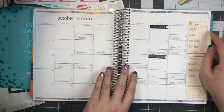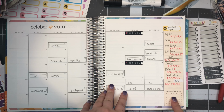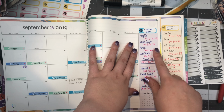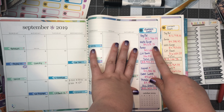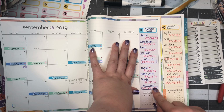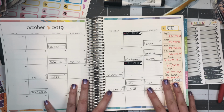So I'm going to write down all of my current debt, and I'll show you guys in a minute. So here are my totals with all of my debt for the month of October. Let's take a look at September's numbers. PayPal went down, Wells Fargo went down just a little bit. And Amex definitely went down. It used to be over $5,000. But Nelnet did go up because I am still in school, so I am still taking out loans. So my total debt went up just slightly, only because of Nelnet. So that is the comparison of last month to this month.